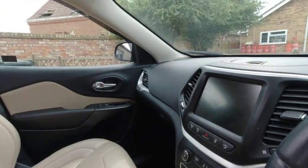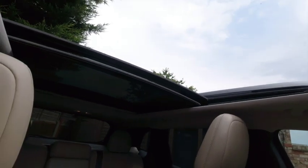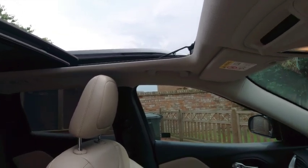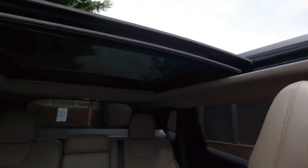And one of the major reasons for picking the Limited model was a huge glass roof that retracts. Something that you don't always get. You often get a panoramic roof or moon roof that's a glass panel. Sometimes they'll pop up at the back. But a very large roof that also slides back, quite an unusual feature.